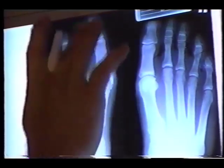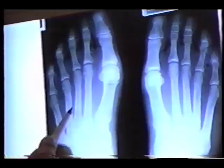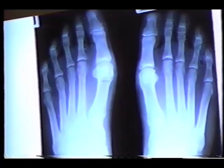Okay, Norm, now, this is your foot, okay? Your left foot, your right foot. The problem here is that your joint is out of alignment. Instead of being straight like all these other toes, like a normal foot, your metatarsal bone is way off like this, and it's all genetic. I mean, you didn't do this. Tight shoes didn't do this.